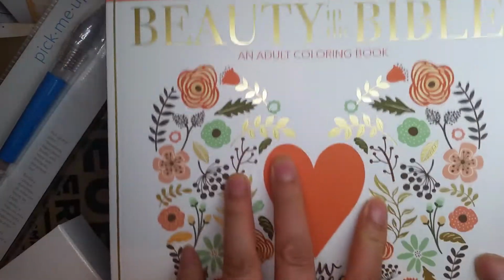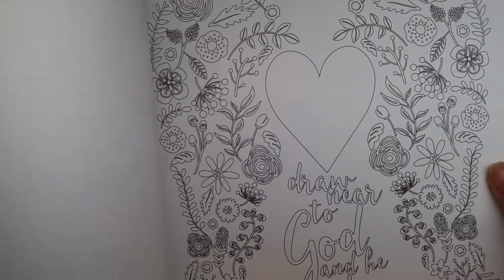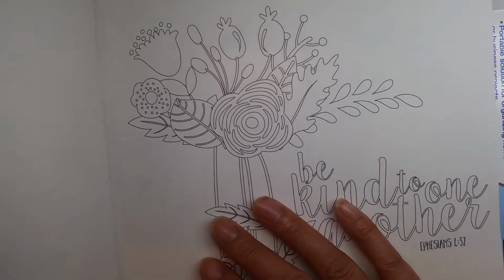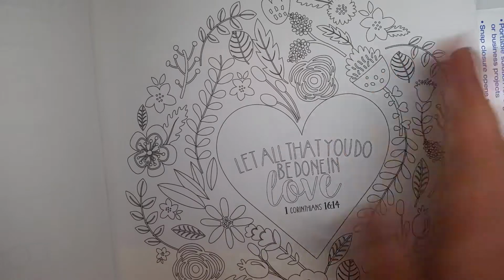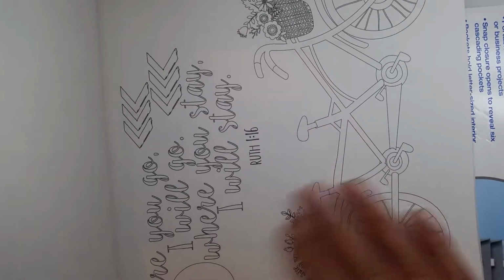This I just thought was so pretty. It's called Beauty in the Bible, and it's an adult colouring book, and it just has some really pretty designs. I'll probably gift this to somebody. I have several friends who like colouring, or I might just take it to church and have it as an activity for some of the young girls to do, because it's always nice to have some colouring things that remind us of the Word of God.